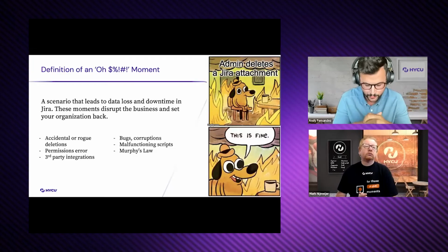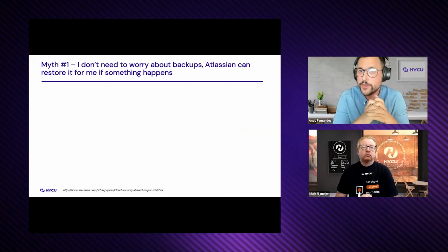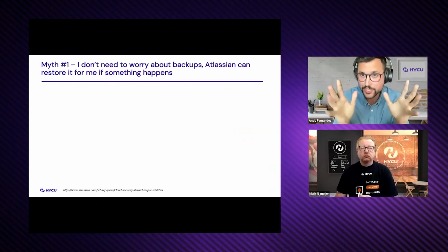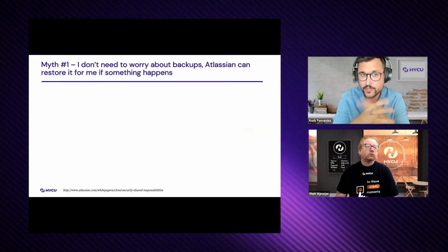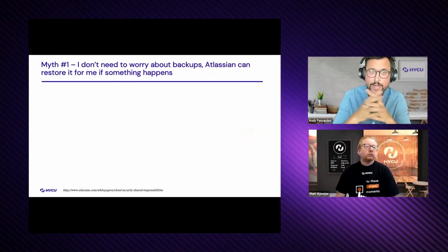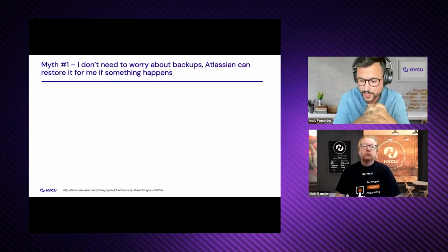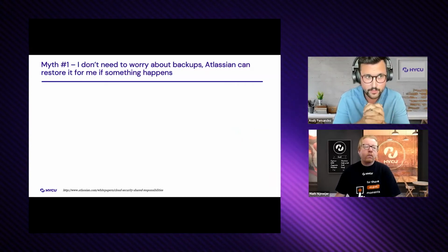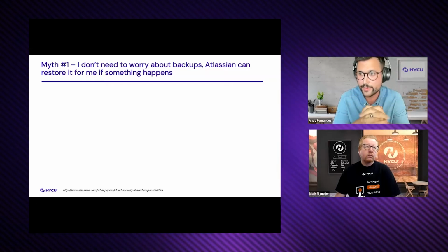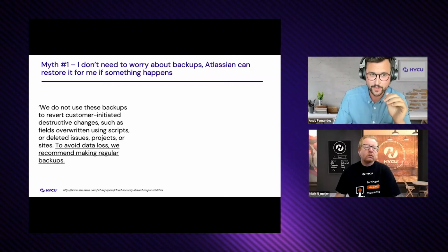And that leads us to myth number one. And myth number one is, I don't need to worry about backup. I'm using Jira in the cloud. Atlassian is going to restore it for me if something happens. Now, what I did was I did a lot of research. We had great conversations with our customers and our partners, and we found very clear, concrete definitions of whose responsibility is what, and what Atlassian recommends.